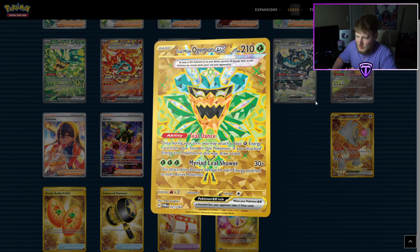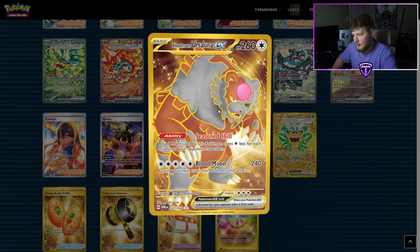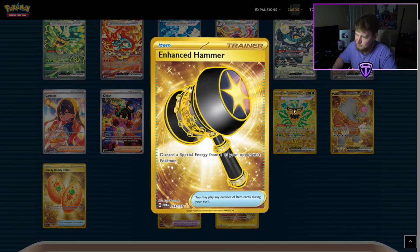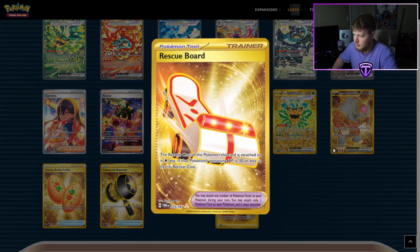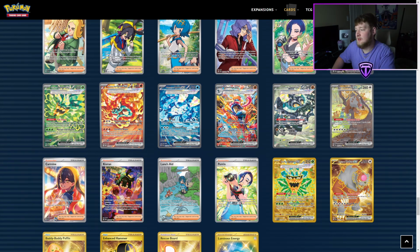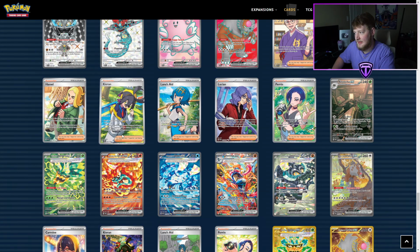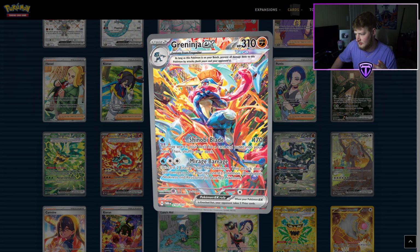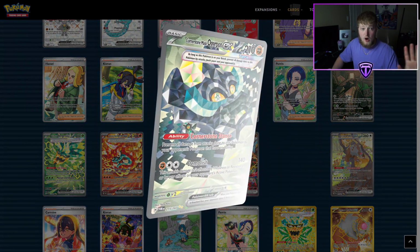Gold cards, Ogerpon EX, Blood Moon Ursaluna, some trainers. Like, yeah, they're okay. I didn't think there'd be a set worse than Temporal Forces, but this I think is worse. Greninja EX I think has got to be the most popular, right? There's no way there's a card that's gonna be more than this, unless maybe I'm wrong.